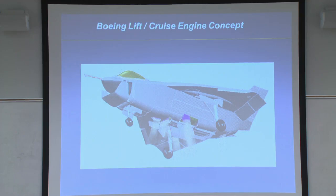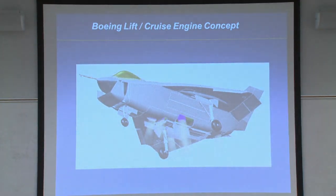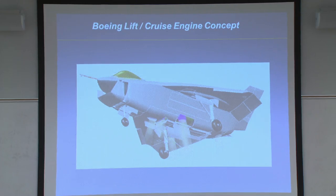This is Boeing's concept for the Joint Strike Fighter competition. It was basically similar to the Russian concept, except they had one engine with two nozzles rather than two engines with one nozzle apiece.